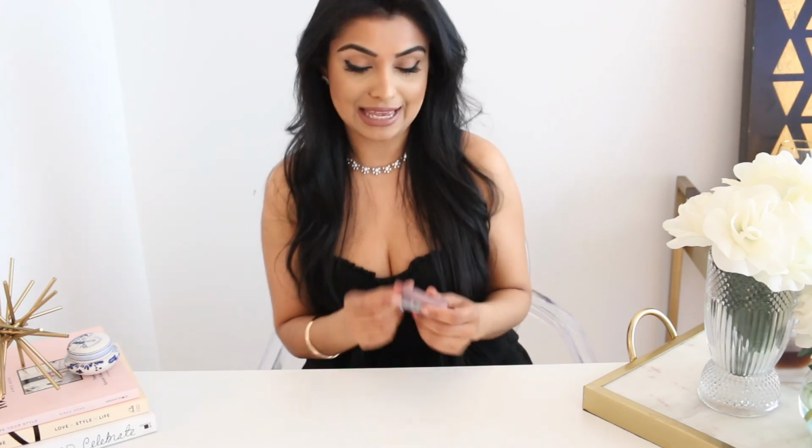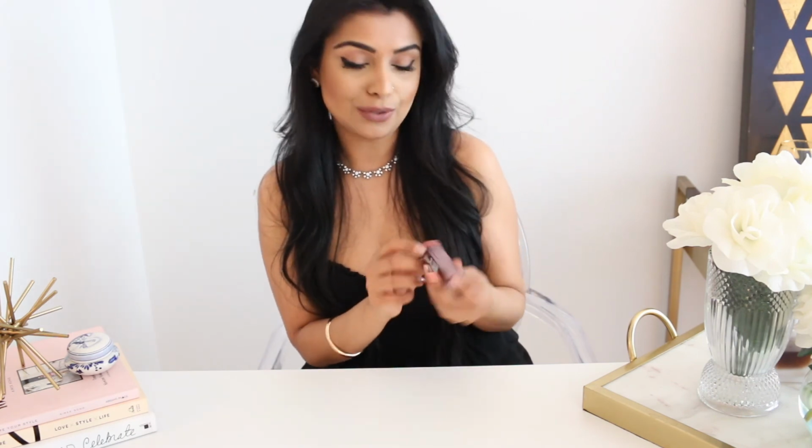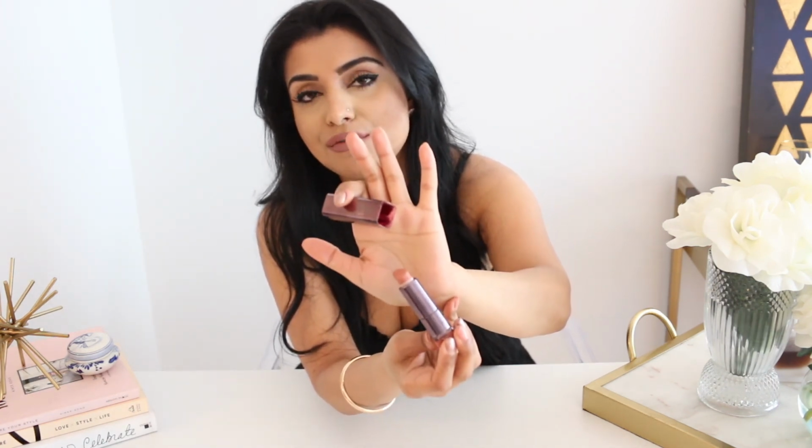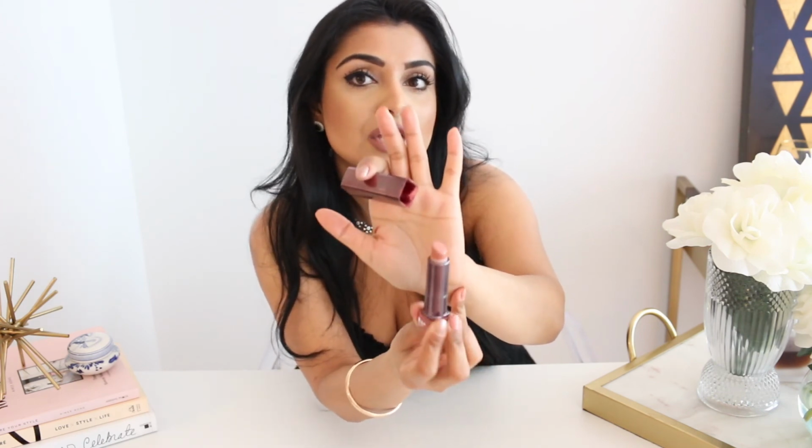Another nude lipstick that I like from the drugstore is by Covergirl, and it is called Delish Regal, shade number 255. This is very, very similar to the shade Blankety by MAC. However, it does have peachy undertones, so it is a great nude if you are looking for a peachy undertone lipstick. Again, one of my favorites, and as you can see, this is probably the third or the fourth time I've purchased this. Absolutely love this.